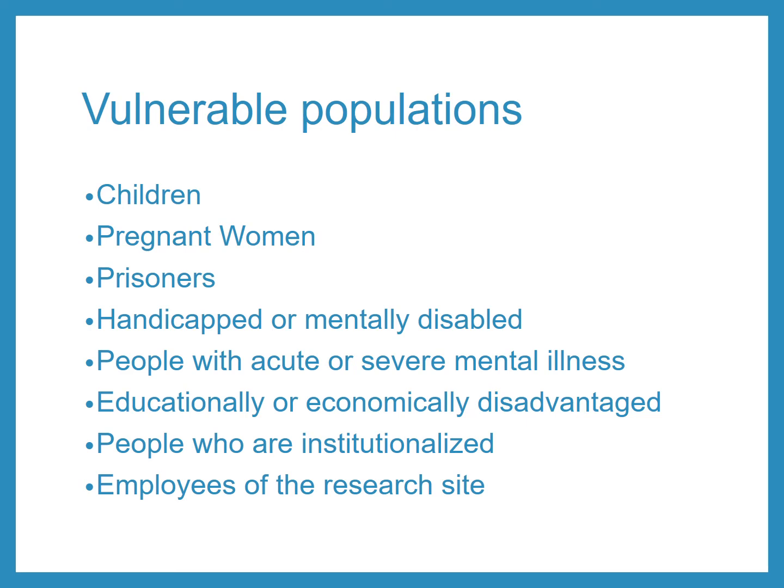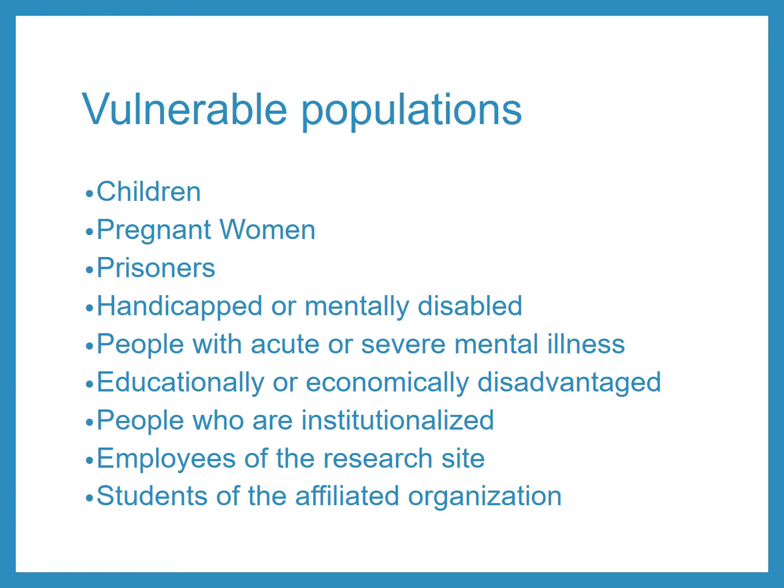Also, employees of the research site. Employees of research sites really should not be participating, by and large, in clinical research because it becomes very confusing about how much coercion might exist for that person to be participating in their clinical trial. And also students of an affiliated organization. I actually did a little research study here regarding direct-to-consumer advertisements, and I used students from Northwest Vista College among my participants. It wasn't exclusively students, but I made sure that none of the students were in my classes, and that I was not directly involved in teaching them or grading them at the time they participated. So there's a lot of different things you have to be careful with if they're students.